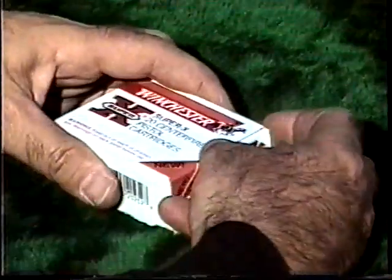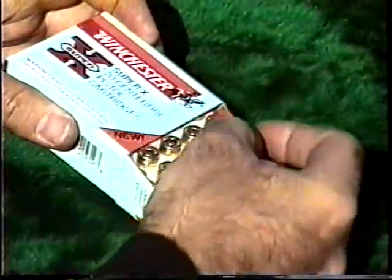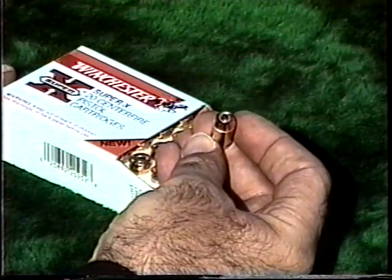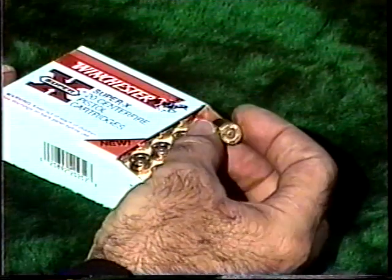The 40 S&W is designed as a compromise cartridge. It approaches 45 ACP effectiveness in 9mm size guns and a magazine capacity somewhere in between the 9mm and the 45 ACP.